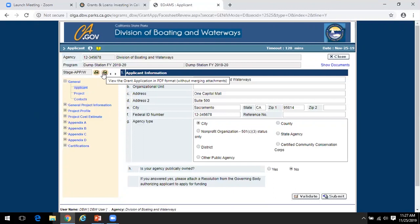You can click on either of these print icons to open your application as a PDF in the Adobe Acrobat and save it, review it, print it, or email it. Once open, the Adobe Acrobat icon toolbar provides you with the options of saving to your computer, printing, emailing, viewing attachments, etc. We suggest that you print a PDF of your application and review it thoroughly. Once the application is submitted to DBW, you are not able to recall it.